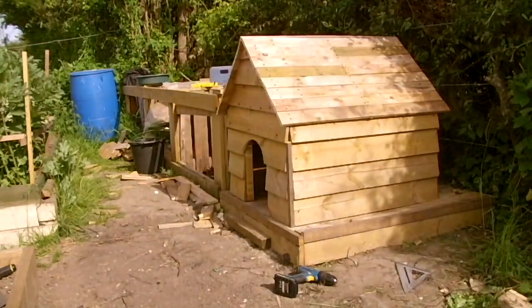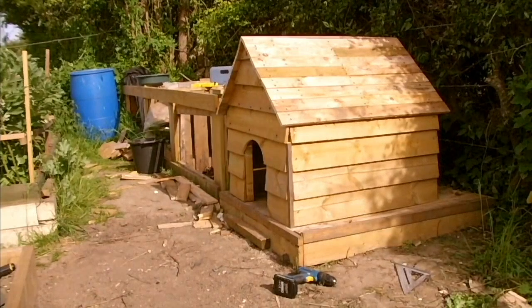I love the doghouse. Can I crawl into it and say I'm in the doghouse? Yeah. Are you in there? No, there's no. He only goes in when he hears the gunshots.